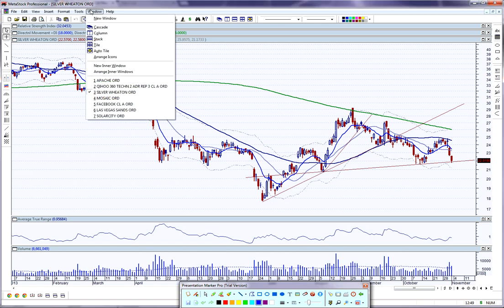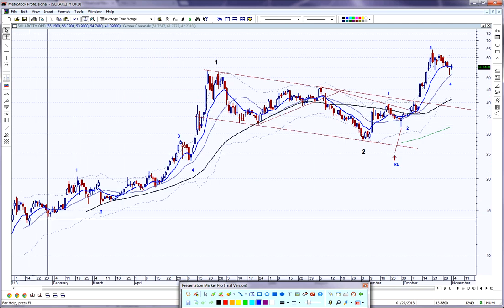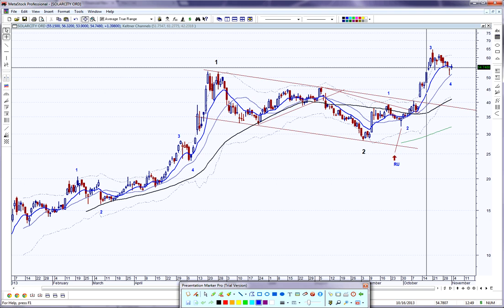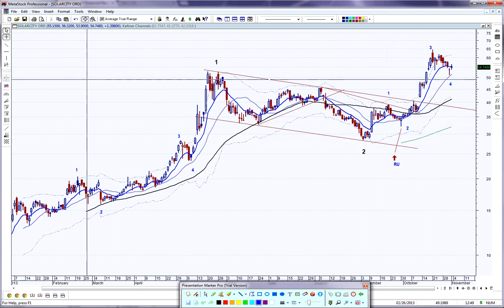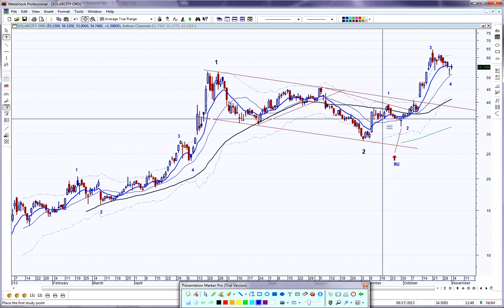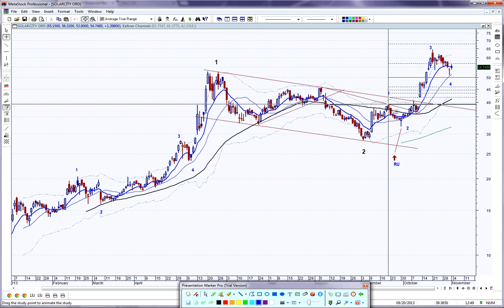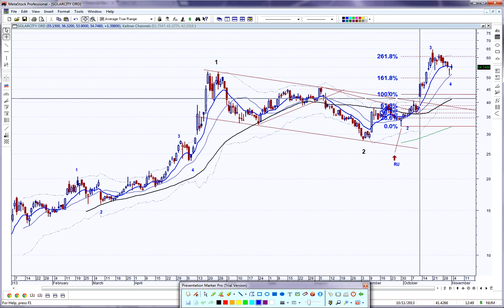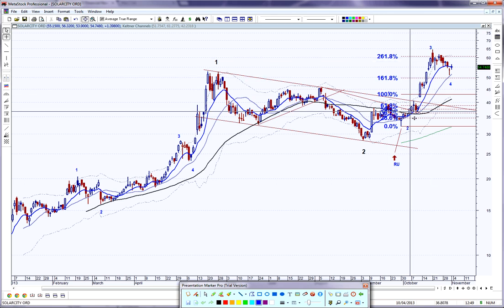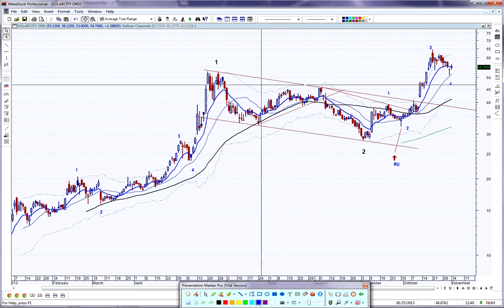Let's take a look next at Solar City. Solar City is in basically wave 1, wave 2. We're in wave 3 going up, so the projections on this as to where, if you look at wave 1, wave 2, wave 3 extended tremendously beyond this. So you sit back and say, okay, well, if wave 3 extended, then where is it going to go?